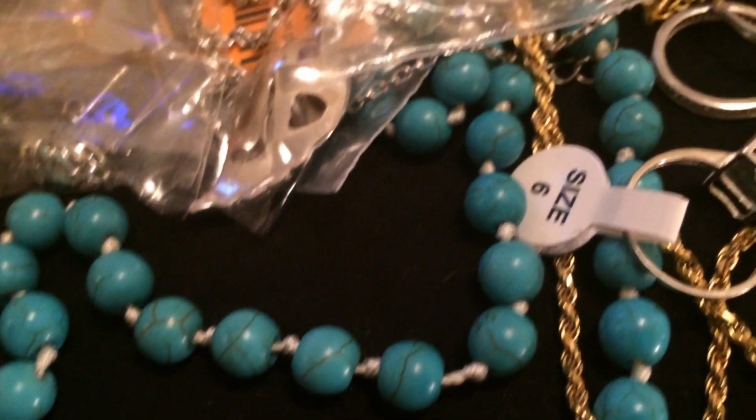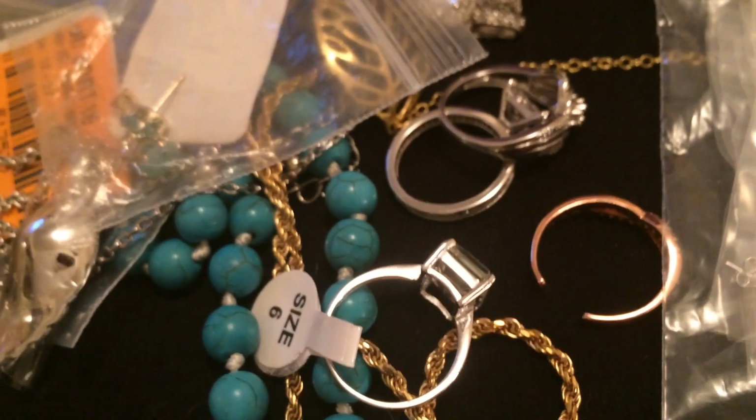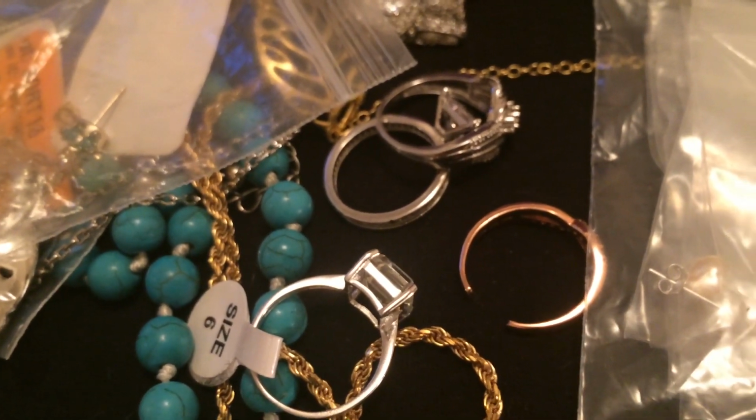You know, I'm not doing anything special here. But to those of you who have purchased these boxes, I hope you're as happy as I am. Like, I am in love with these boxes.